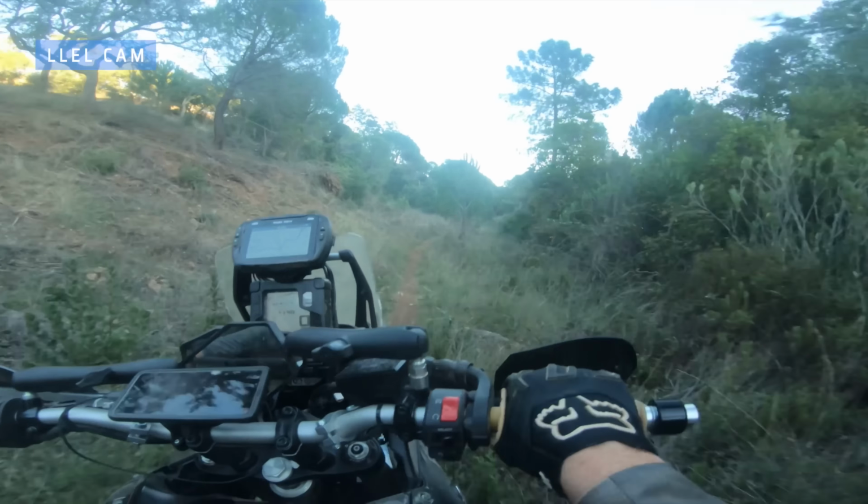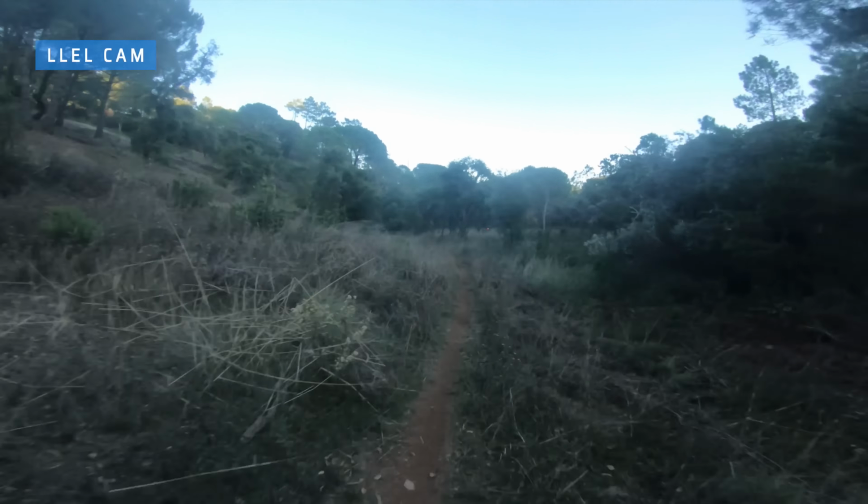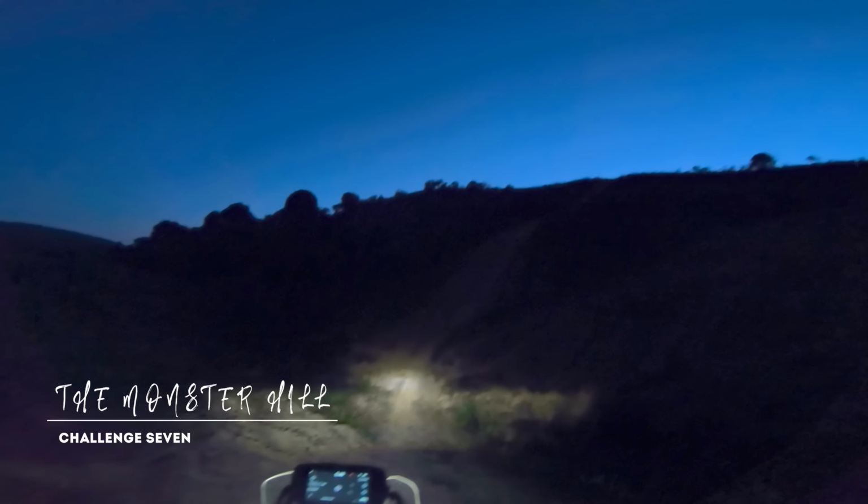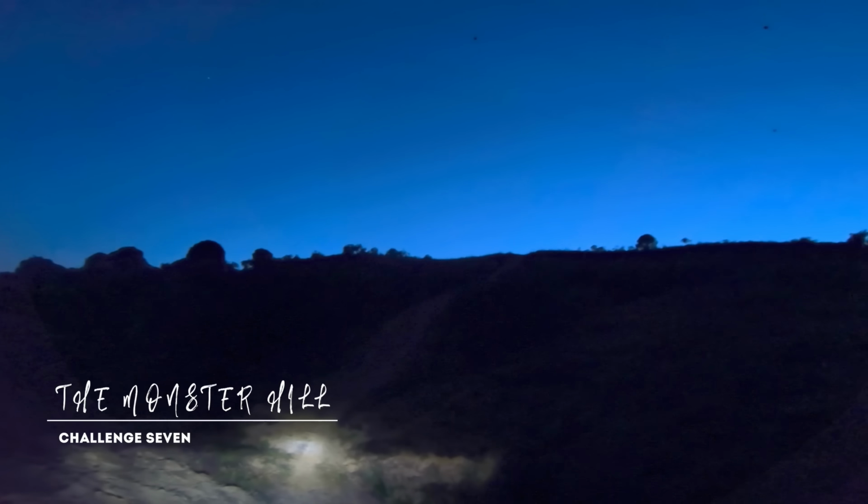After hours of riding single track and with the sun setting, I had one last hill in mind to feel like I'd had a proper enduro test. It's a monster, steep, stepped out, and really rocky. I've been looking at it since the start of this project. Problem with doing this at night is I can't see the hill. I can only see the floor.